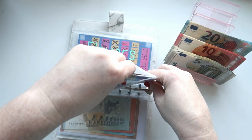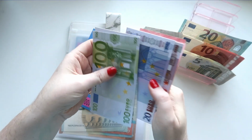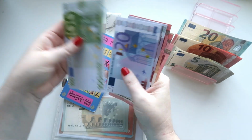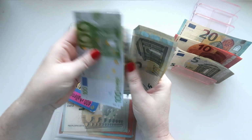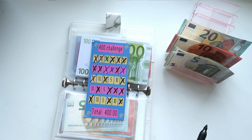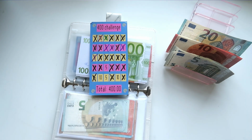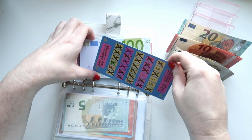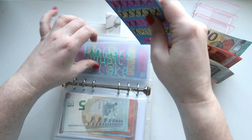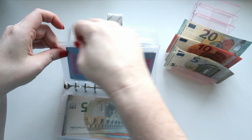Then we have music. So music is going to get €35. So 20, 30 and 5. So we have 150, 170, 190, 210, 220, 30, 40, 50, 55, 60, 65, 70. 270, but we did pay some more money as a deposit. So that's €35, and we also do need more than this. I think once I have this complete, so there's like €20 or €30 left there, I'll just wipe it off and do it again. Maybe, I think it's always better to have more money than less money.